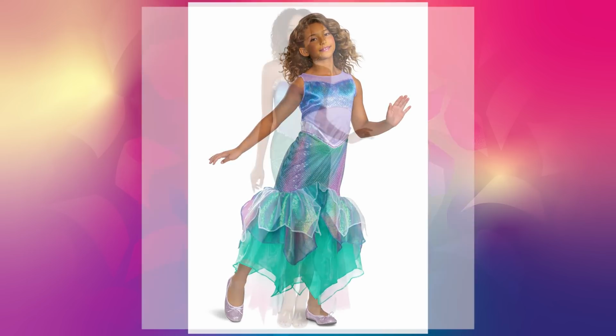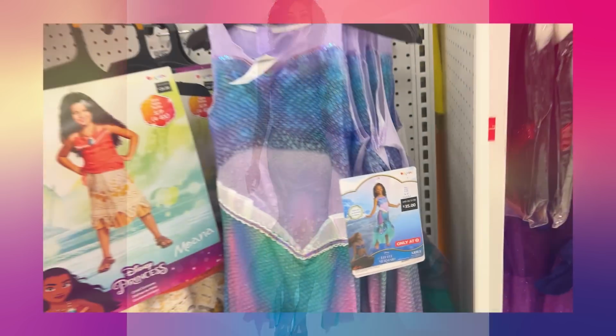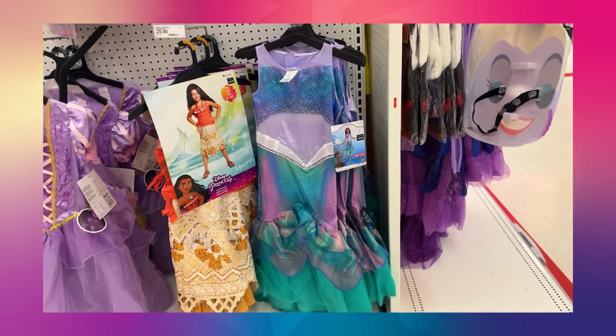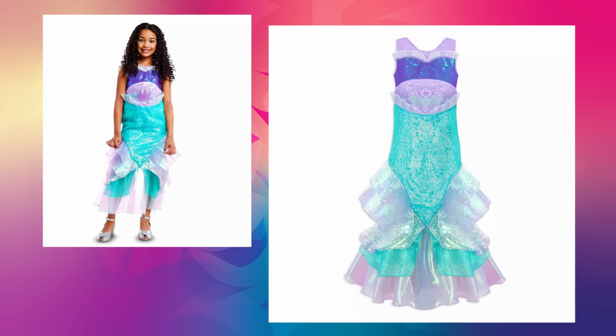There are lots of versions out there that have more layered fabric and more high-end fabric, so you can get a really nice affordable version in the $30 range, and then you can go all the way up into $100+ and get a really deluxe Ariel.